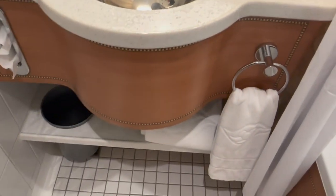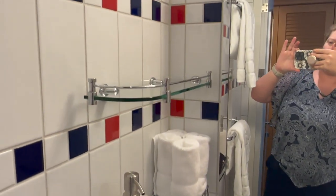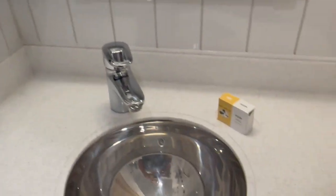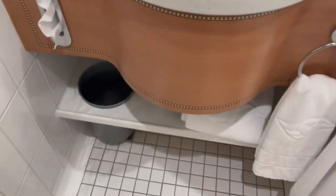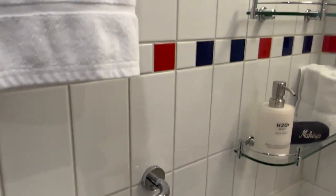Then you have, similar to the other room, a couple of shelves here on the left. Got a makeup towel, regular towels, and some body lotion. And then over here we have a facial soap bar. And then the Kleenex and the trash bin. I really like the Mickey towels with the cruise logo. That's awesome. I love that.